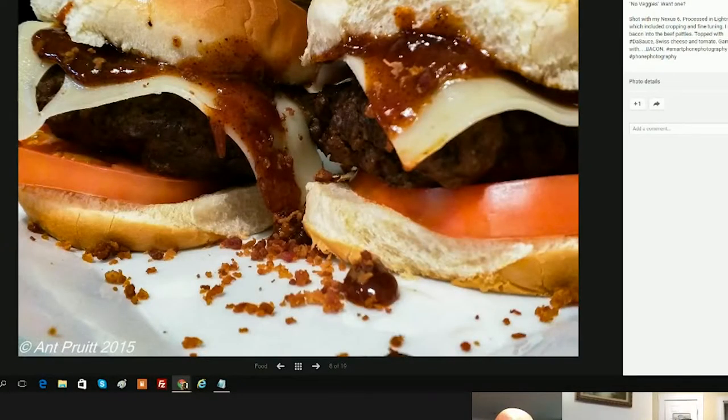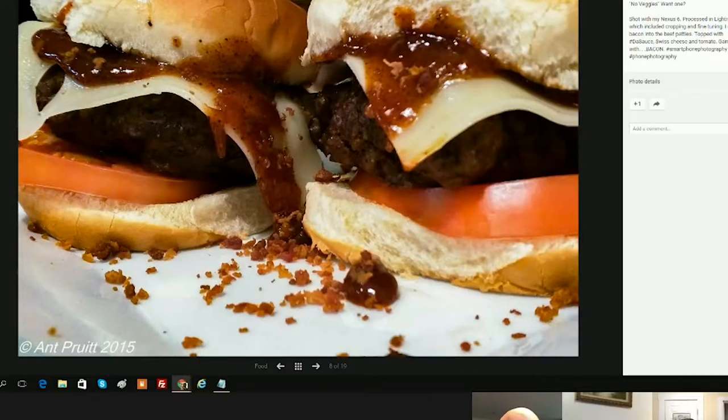Besides what Sweeney already said, which was the single burger comment, the bourbon doesn't do anything for me one way or another, because I don't drink. Yeah, the alcohol burns off. Well, I've been told that you can do some serious sauces with moonshine, but I've never done it.